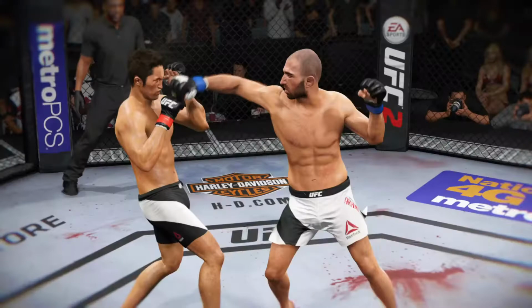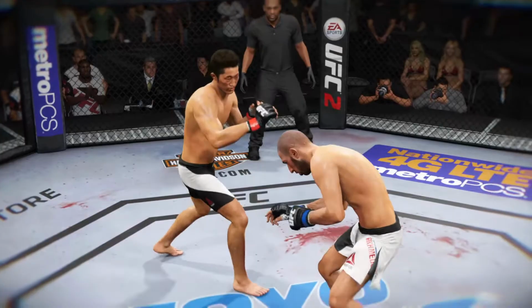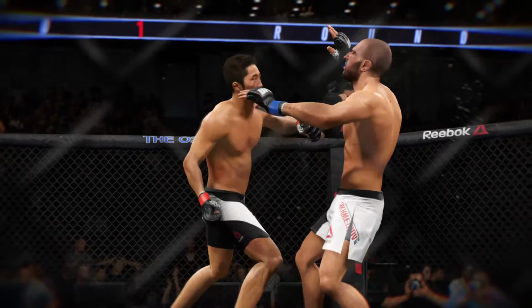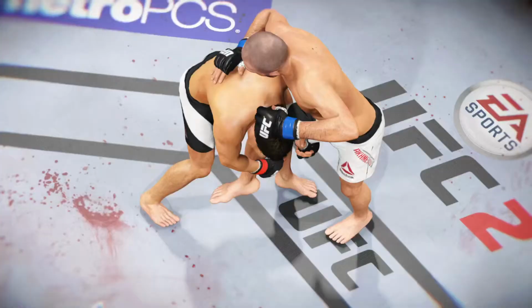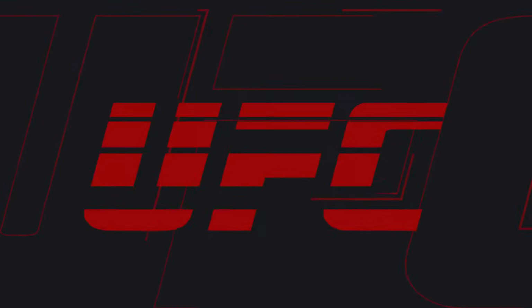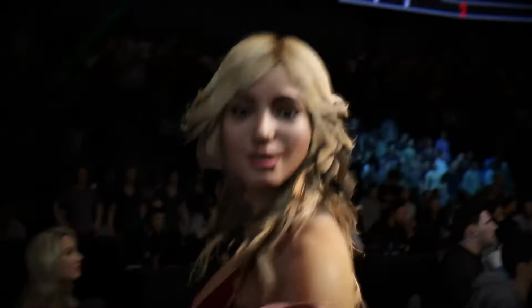Here's a powerful knee to the body. And here's another clean shot that lands. And here we see a devastating suplex. What a great round. This fight is really shaping up. Jenny getting us set for round two.